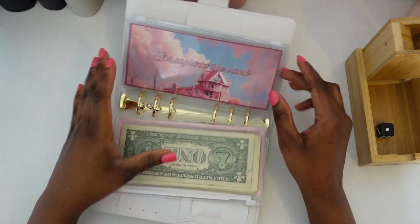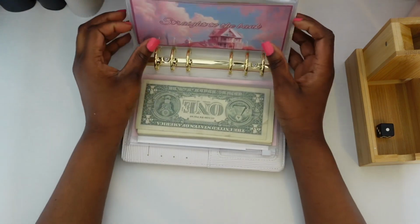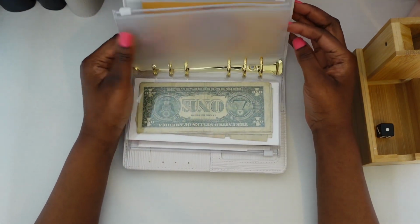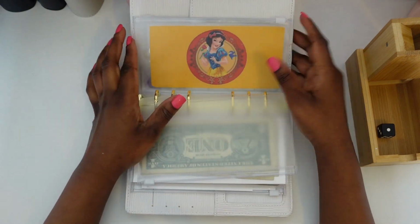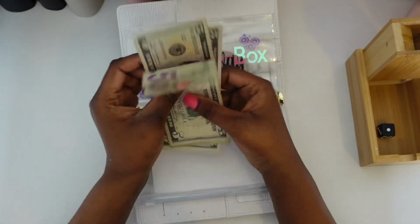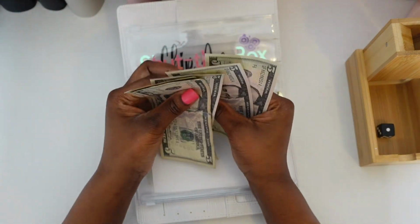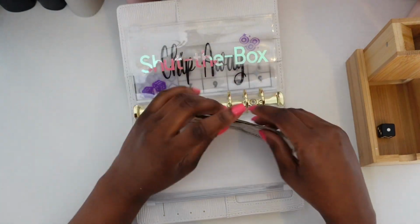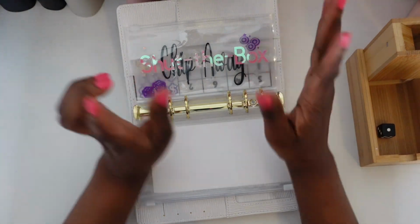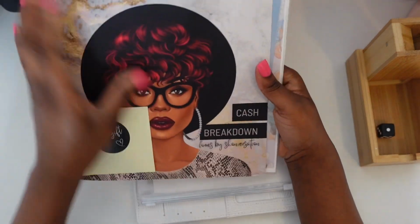Next up, I was like, did I put that back in the right envelope? We have an empty envelope. We're gonna skip this one for today because we only got, what we got left, y'all? 5, 10, 15, 20, 25, 30, $30. And we about to buy Shut the Box, y'all. Shut the Box because I really want to play and we only have $30 left.